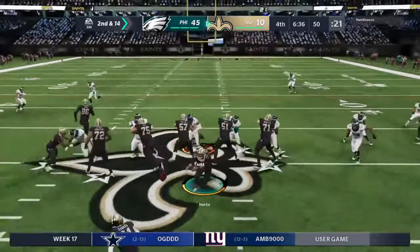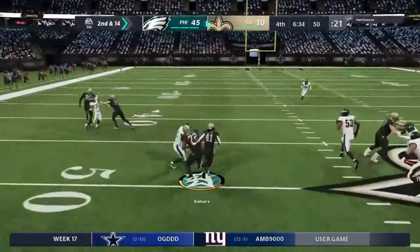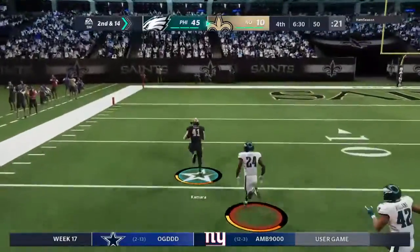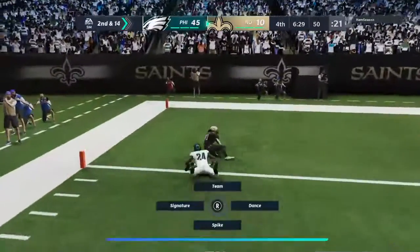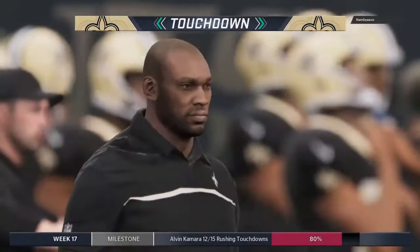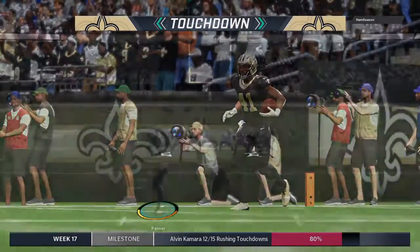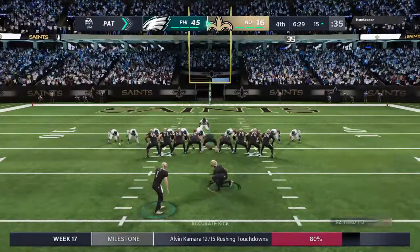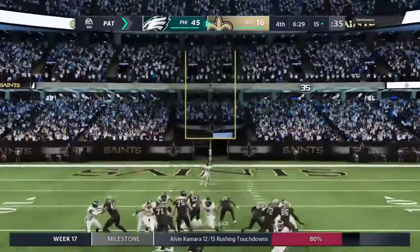They run it again with Kamara. And some space here. And he's free going down the left side. It's a foot race. Touchdown, New Orleans. Alvin Kamara, his second touchdown of the afternoon. And the Saints are able to cash in for 6.